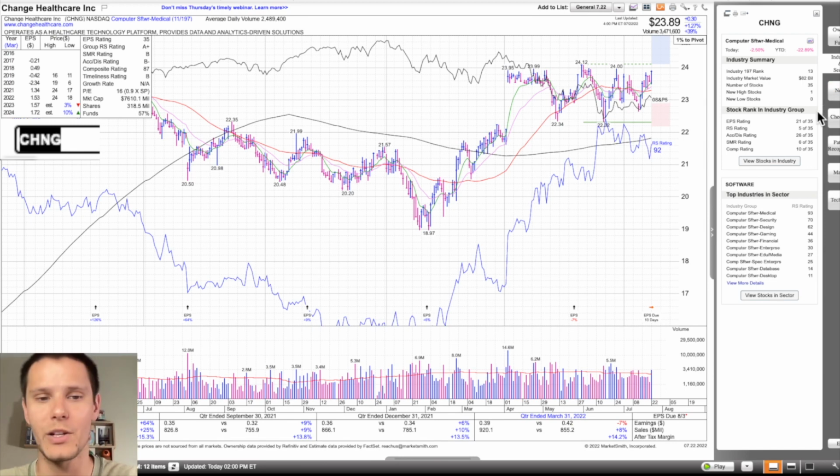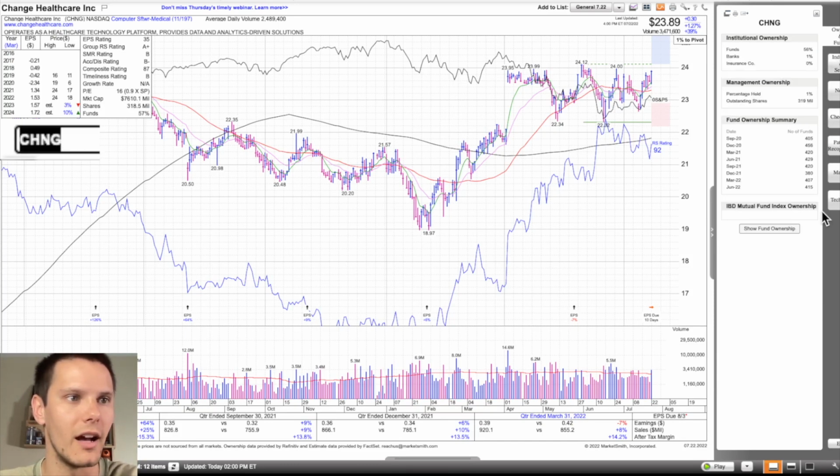Within the group, again, very strong group, 11th out of 197. This is 5th on relative strength out of 35 stocks that make up the group, and 10th on overall composite basis. Taking a look at fund ownership, we've seen this increase from December 2021, 380 to 407 to 415 in June.